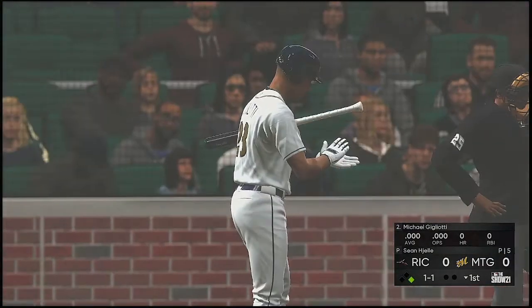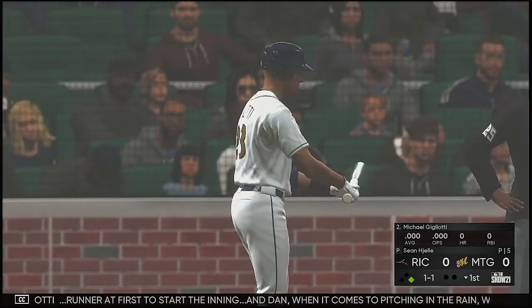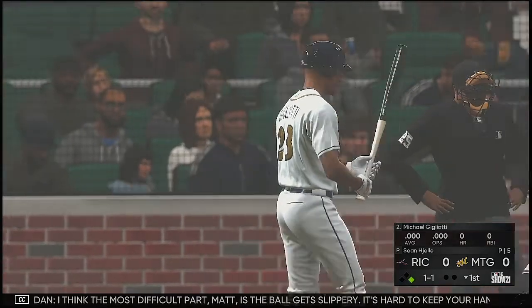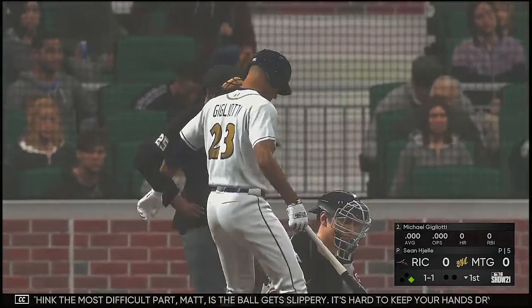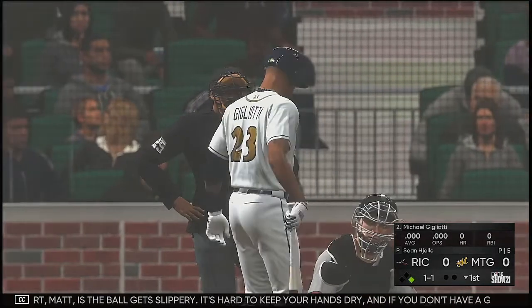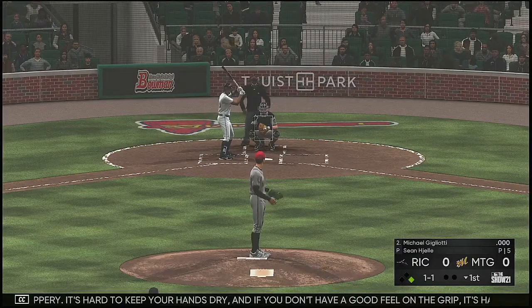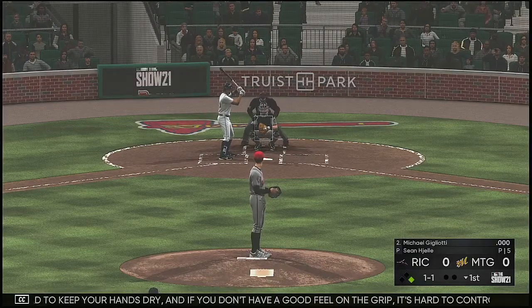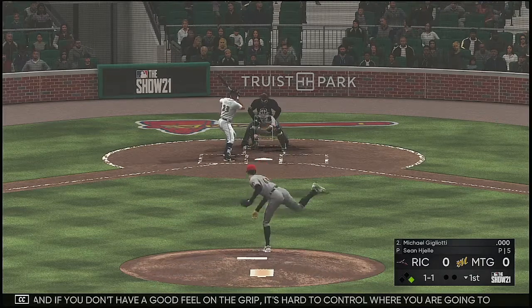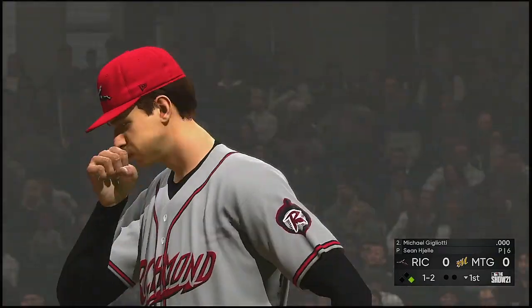At the plate now is Michael Gigliotti, runner at first to start the inning. And Dan, when it comes to pitching in the rain, what changes? I think the most difficult part, Matt, is the ball gets slippery. It's hard to keep your hands dry, and if you don't have a good feel in that grip, it's hard to control where you're going to throw the ball. There's strike two on a fastball right down the middle.